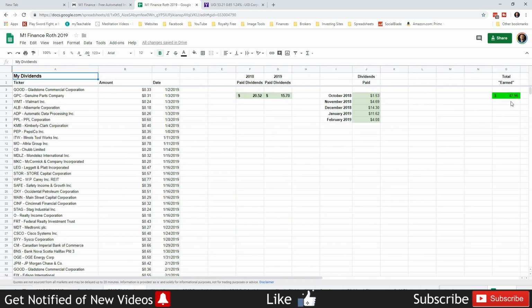Dividend-wise, I've earned $47.96. I've been paid $11.62 in January and $4.08 in February. Total of $15.70 in 2019. And as you can see, I got them all tracked right there.